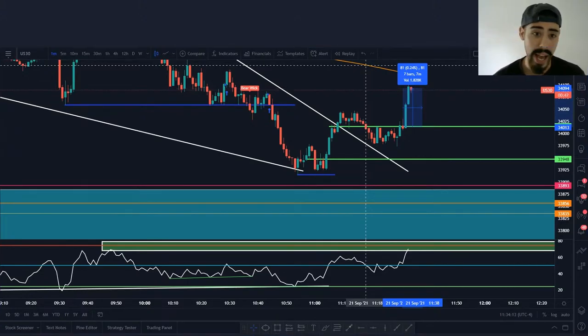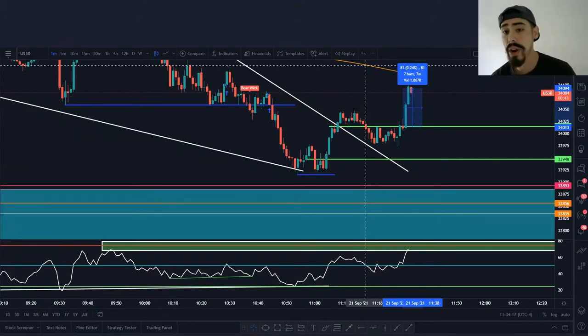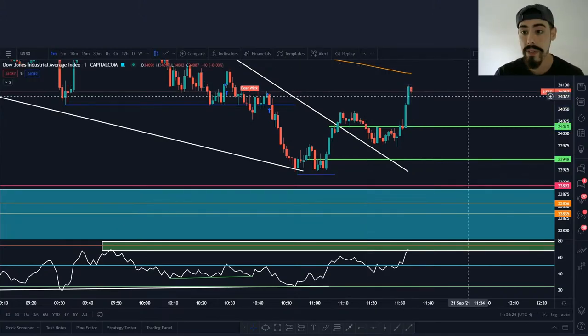34,015 to the upside, guys. That's what we were anticipating. And as well, did it hit the 80 pip stop loss? Hell the fuck no. Did it touch advanced entry? No, but look at it pumping 80 pips up, right?